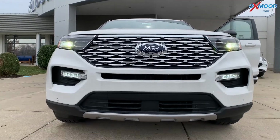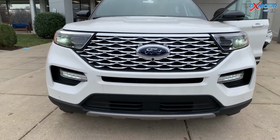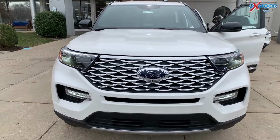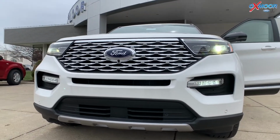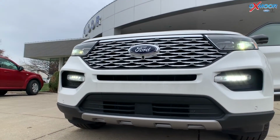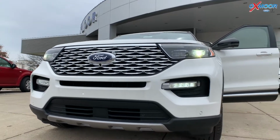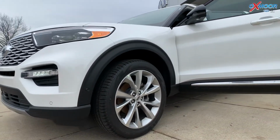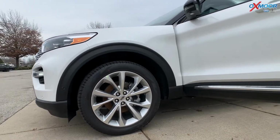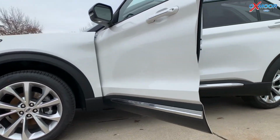Now this one is one of our top trims. As you can see here in the front, we have everything from signature LED lights all the way around, fog lights, and even your front sensors. Kind of coming around the vehicle, you're gonna get an upgraded wheel option with 21 inch tires all season.